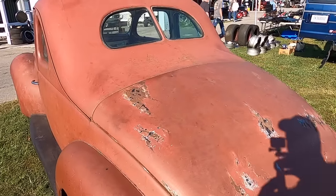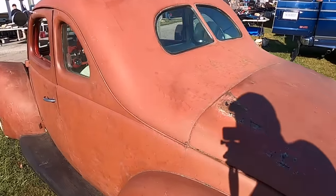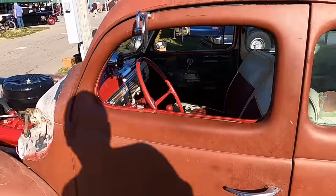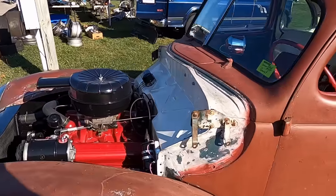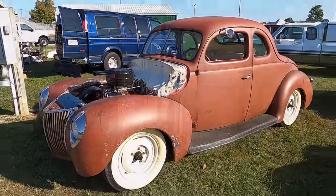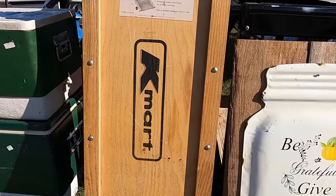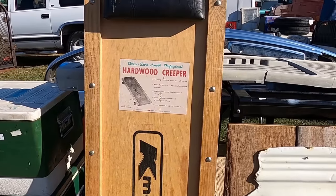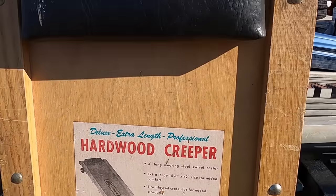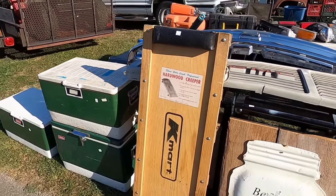See my long shadow. It's still early. I've been here for, I don't know, 2 hours maybe. I got here when it was dark and started the video right when the sun was coming up. Oh, there's some nostalgia. Kmart Creeper. How cool is that? Love it.